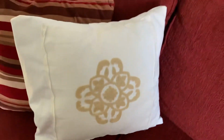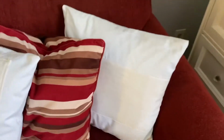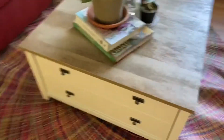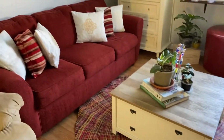That's the Velcro. I was gonna sew it, but then my needle got stuck in the adhesive, so I just stuck it there. And I'll hand sew it later on. But yeah, this is my living room, guys. I got this new coffee table because I got rid of the other coffee table. This now looks more uniform to everything else. It's now tied together.